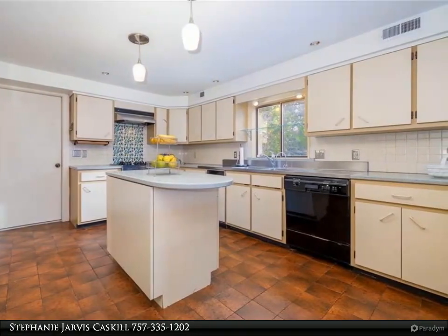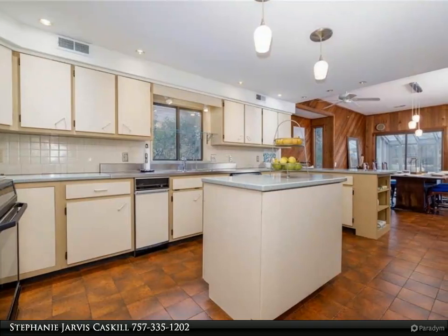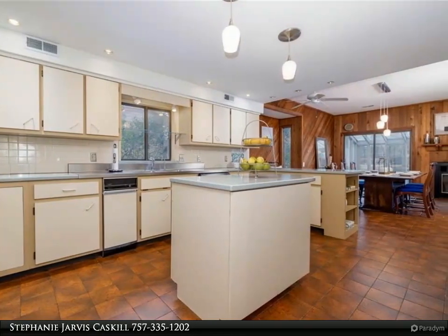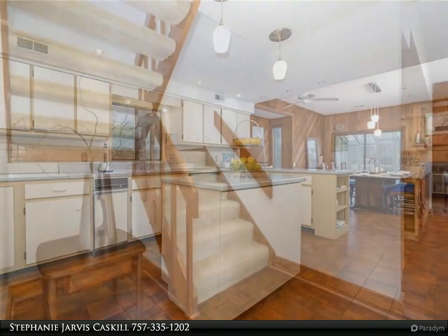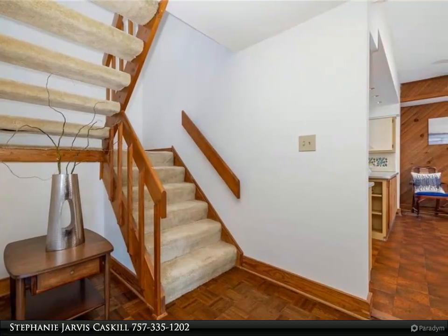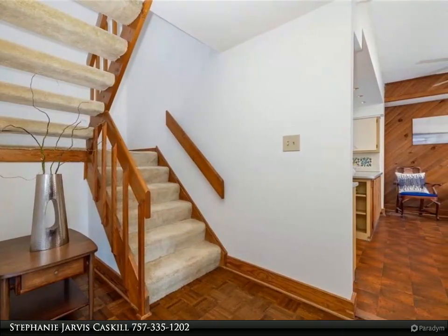Off the kitchen, a tiled sunroom has double-paned windows providing passive solar heat to this well-designed home. The first floor primary bedroom suite has a walk-in closet plus cedar closet and picturesque lake views with its own walkout. A convenient second bedroom is nearby.